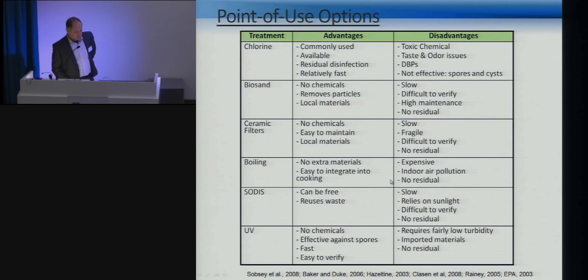SODIS, which I mentioned, solar disinfection, uses sunlight. So this is a slow process. It might take a number of hours, and you have to have good conditions for it to work well. And UV doesn't use chemicals either. It's a fast process. It's effective against viruses and spores and protozoans and things that you heard. The doses vary. It also doesn't leave residuals, so that's one detriment of UV. That gives you a little bit of a landscape of the point of use options, and we're going to focus now on applications of UV.